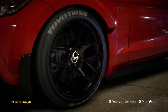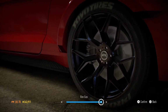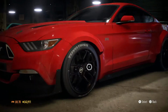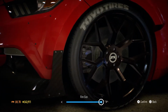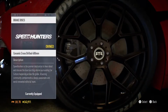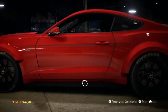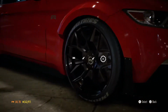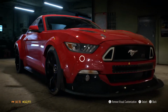All rims, let's see what it looks like. Yep. Can we change the rim size? Oh, yes, all the way. We need low profile as much as we can. I'm not sure if we're supposed to go all the way in the front. Should we go all the way in the front? I don't know. Let me see. Oh, that looks so monstrous, man. Let's try normal. Yeah, I think that's a lot better.